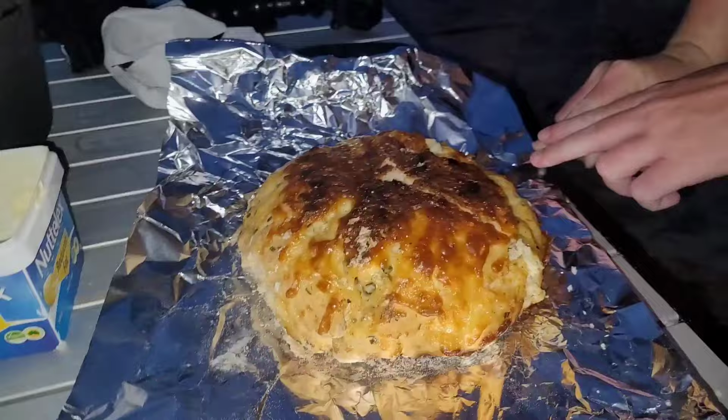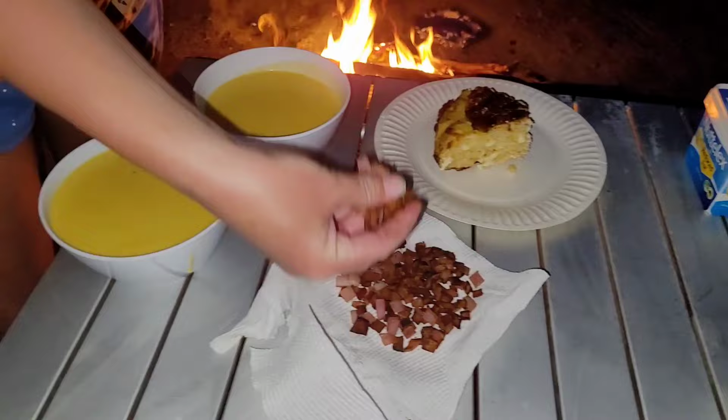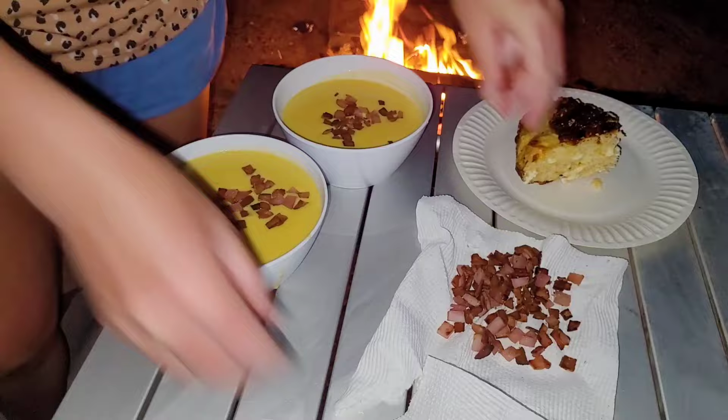Alright, we're just going to slather him in some butter and then get our soup ready. So we've got the soup already poured and we've got our damper ready. And then just to add a bit of a finishing touch, we're just going to sprinkle it with some crispy bits of bacon we already cooked up. Just for the finishing piece.